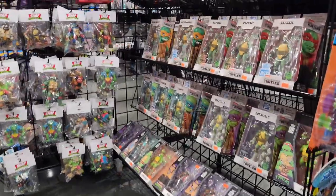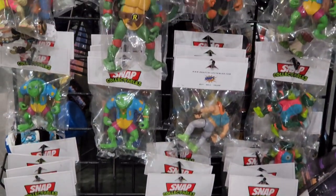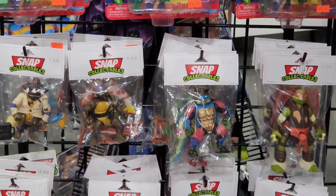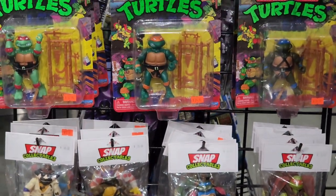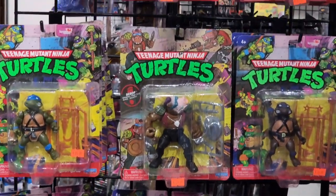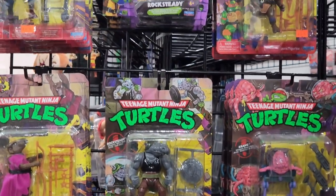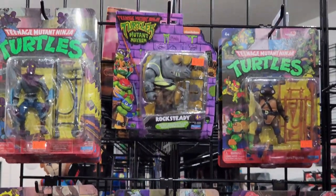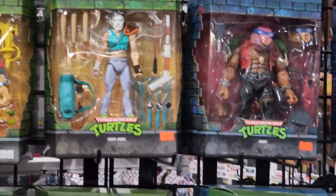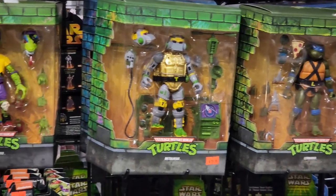Now, again, we got a huge Ninja Turtles selection here, so let's get a little closer to the rack. We got the pre-bagged versions, the ones that are out of box. So if you're missing a turtle, this is a good place to check out. Some of these are newer school, some of them are older school. Because the old school packaging is being recreated, it's actually making it very difficult to tell what are new figures and what are old figures anymore without reading some of the details on the packages themselves. But some of these are pretty classic.